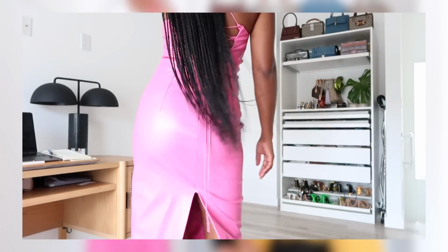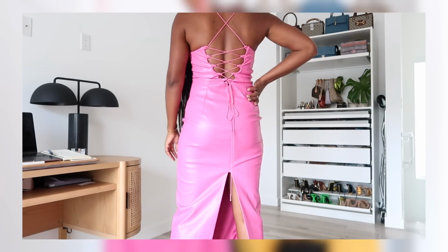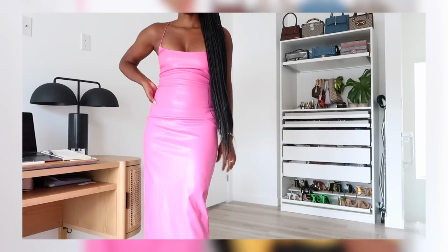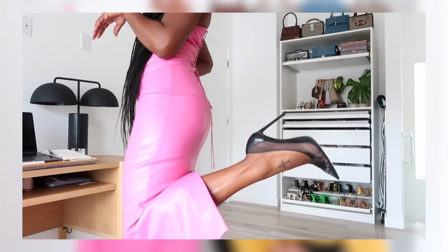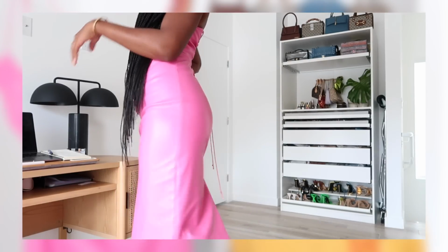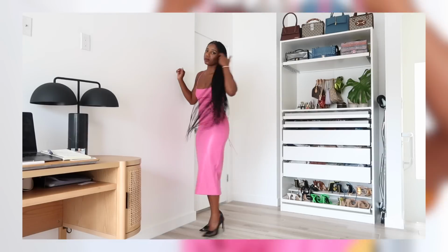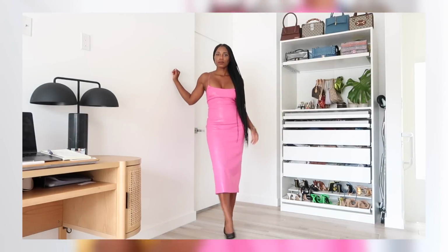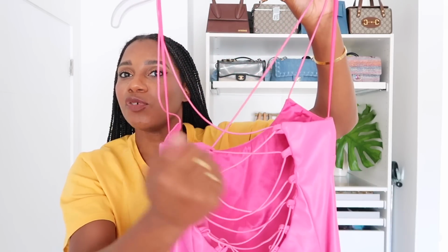But this brand is available also at Revolve, and when I saw this dress, I just knew this is like the dress of my Barbie dreams. I would be a Barbie dream doll in this dress. This dress fits like a glove, perfection. It has darts here for your bust. In the back, it has crisscross straps and a hidden zipper so that you can control how tight the bust is. I absolutely love this dress.